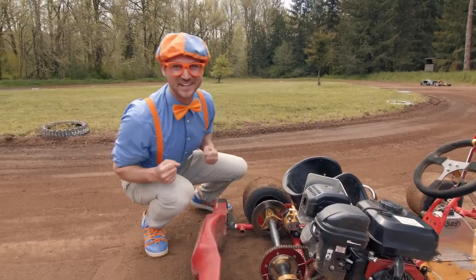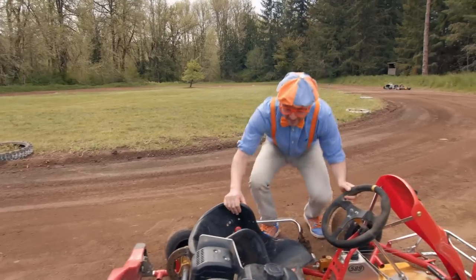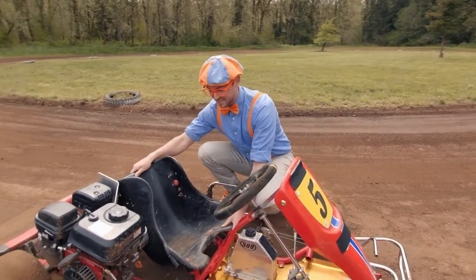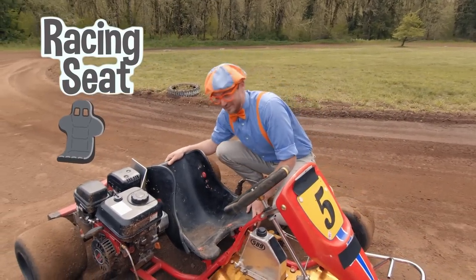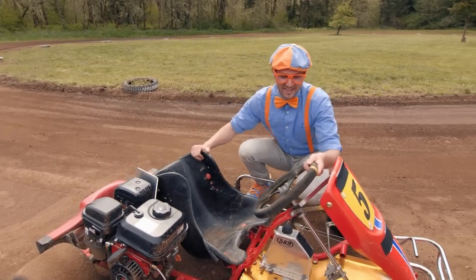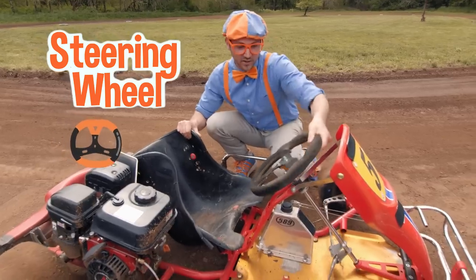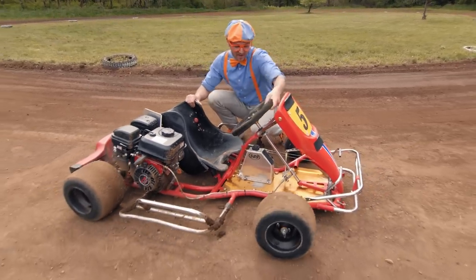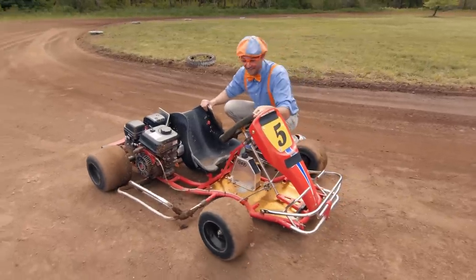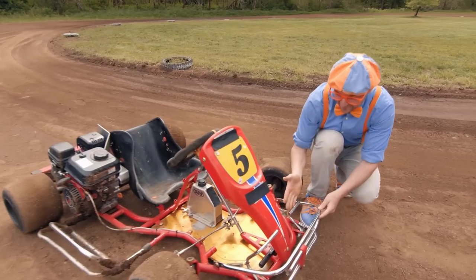Whoa, I am so excited to ride this. Speaking of riding it, this is where I'm gonna sit. This is the seat. It sure does look comfortable, doesn't it? And this is the steering wheel. Do you see when I turn the wheel, it turns the wheels and tires? Whoa, that looks fun.